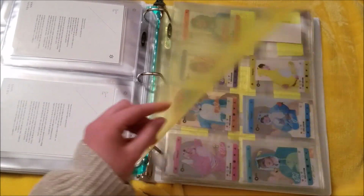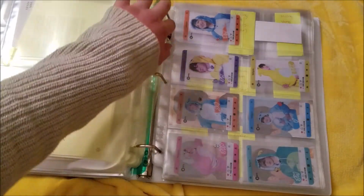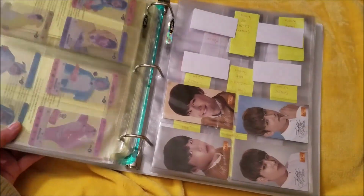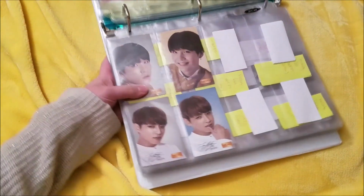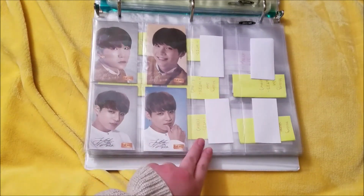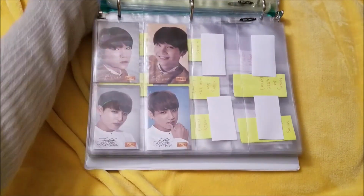So next we have BTS. So I still have these fan cards in the front. I just think they're really cute and I don't want to take them out. Then I have Yoongi and Jungkook's barbecue chicken cards, and I have space for their other two that I'm missing, their newer ones, and then the group barbecue chicken cards.